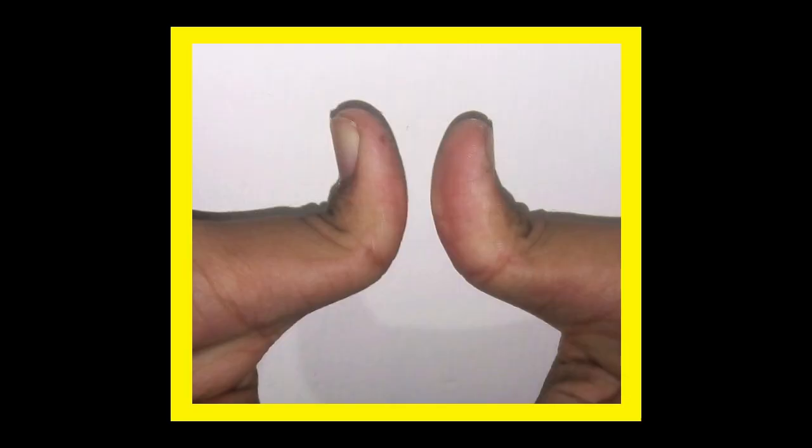So, why is it that parents who both have curved thumbs could never have kids with straight thumbs? And what does this have to do with dominant and recessive traits anyway? Well, don't look at me. Take a closer look at this.